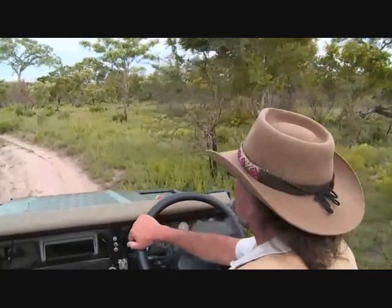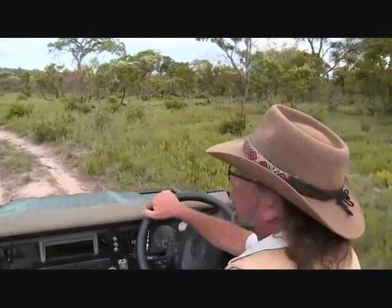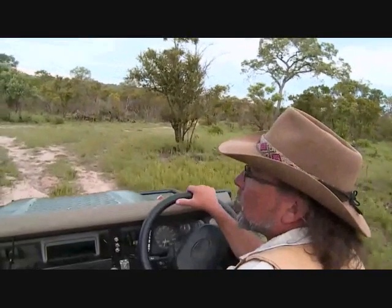Evidently Mvula is a very big male leopard. He's the father of Karula's current cubs, as far as we know. Karula is the queen of Djuma. She's a female leopard that lives here and has been here for many years.